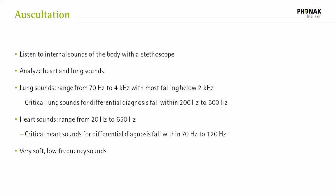Auscultation is the act of using a stethoscope to listen to internal sounds of the body. Through auscultation, medical professionals can analyze heart and lung sounds for differential diagnosis. This can be a challenge for clients, as heart and lung signals are considered very soft, low-frequency sounds. Consequently, there is a limitation in hearing aids to achieve the low-frequency bandwidth needed for auscultation, as this falls well below the frequency region for speech understanding.